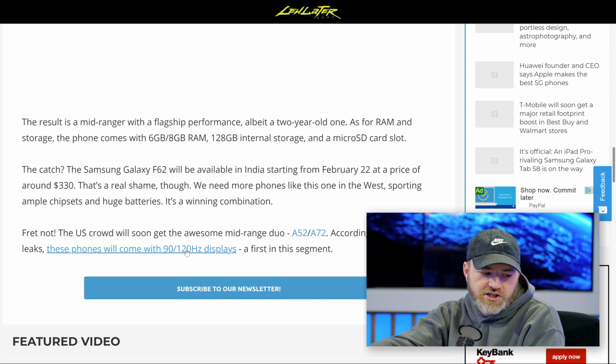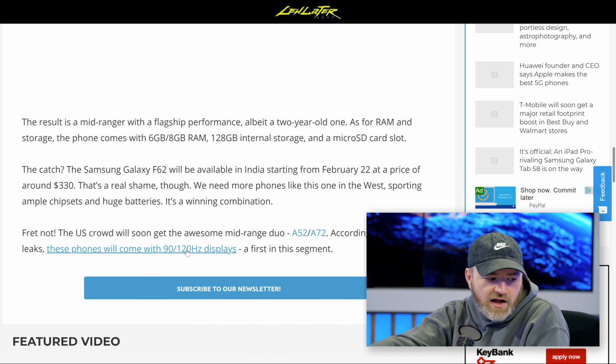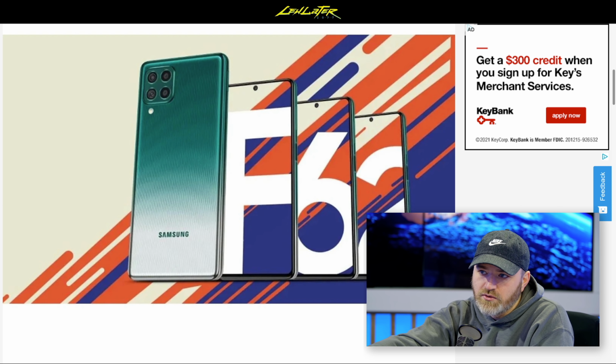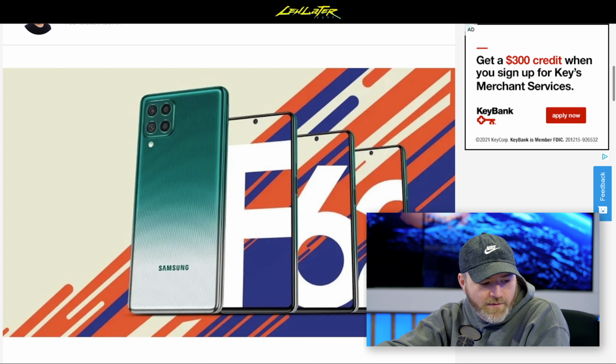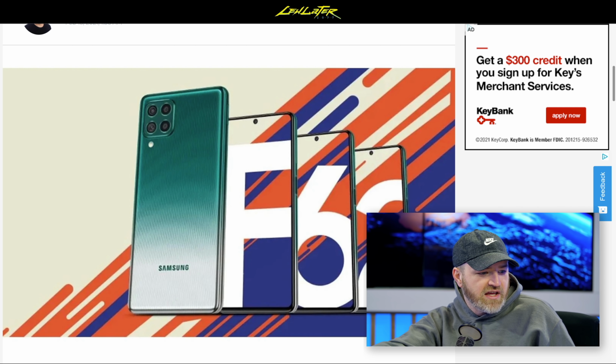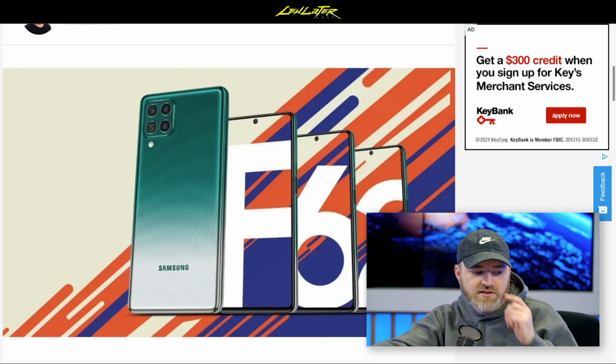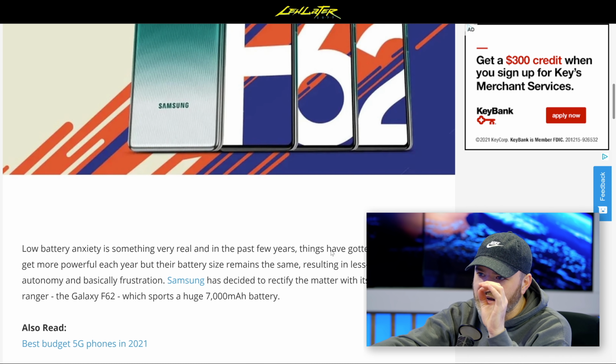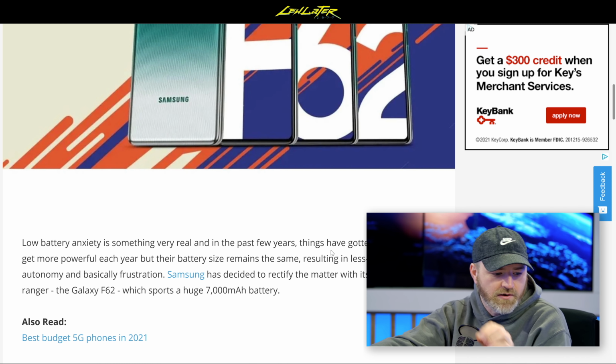It's going to have an older chip in it, an Exynos 9825, which was previously used in the Galaxy Note 10. So it's a few generation old chip, but it was a flagship chip at one point. Some other specifications on here: 6 or 8 gigs of RAM, 128 storage, and a micro SD card slot. But that headline feature is this enormous battery.